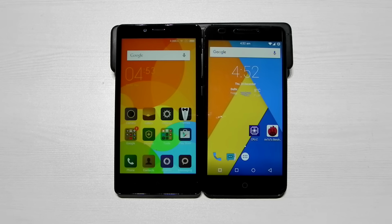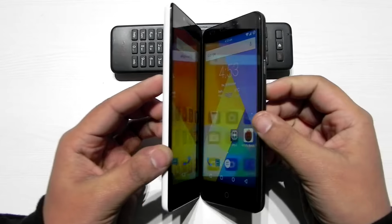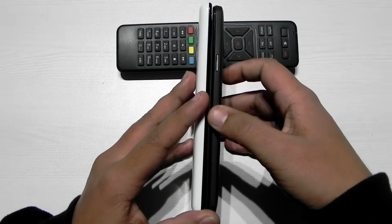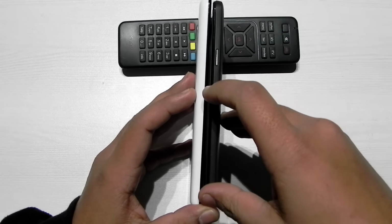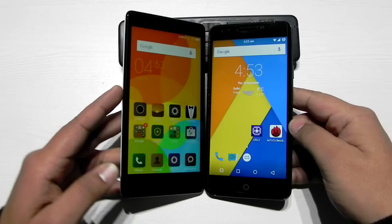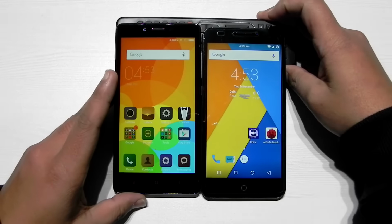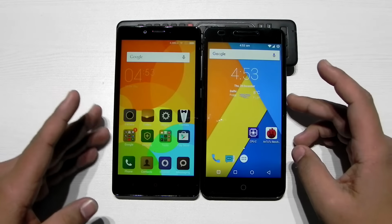So first of all, we'll get to the dimensions. Both the phones are almost similar in footprint, but the thickness of both the phones is a little bit different. The Yureka Plus is a little bit thinner compared to the Redmi Note Prime. It's about 9.5 mm compared to 8.5 mm on the Yureka Plus, and the weight of both the phones is also a little bit different. The Yureka weighs about 175 grams, whereas the Redmi Note Prime weighs about 185 grams.